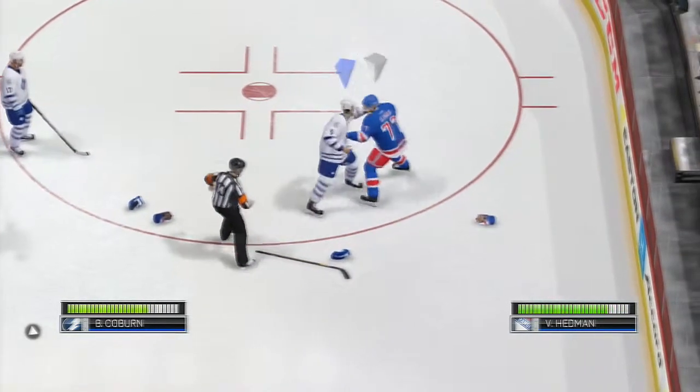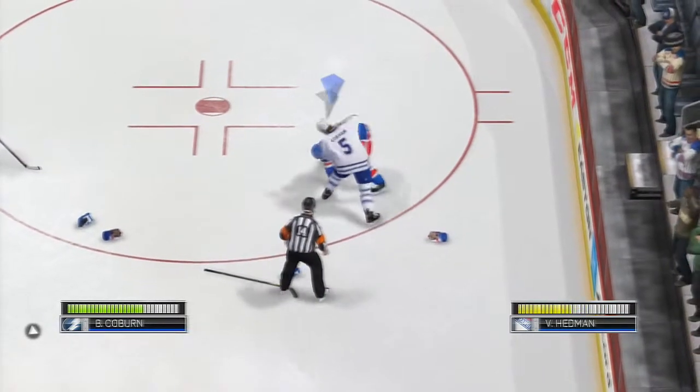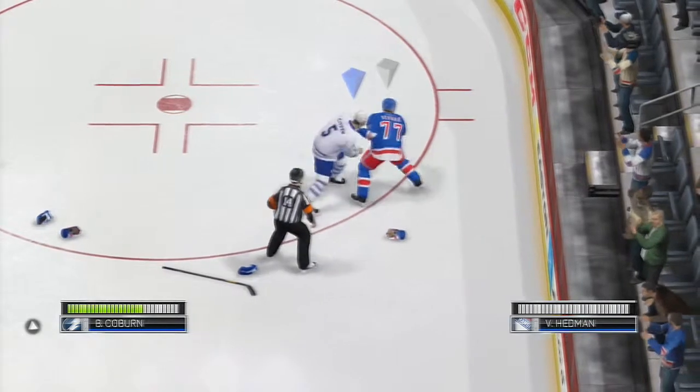Okay, I can't dodge. There we go. There you go. Oh, tuck him. There you go. You son of a bitch. Hit him. There you go. Uppercut. Finish it with the uppercut.